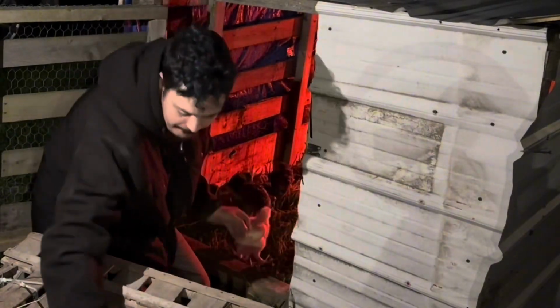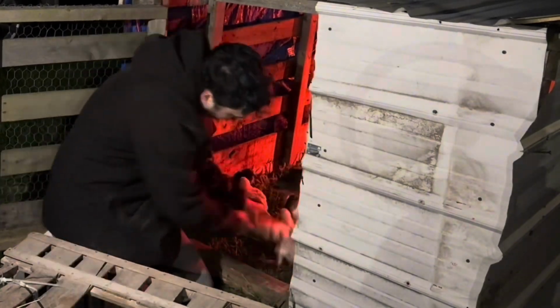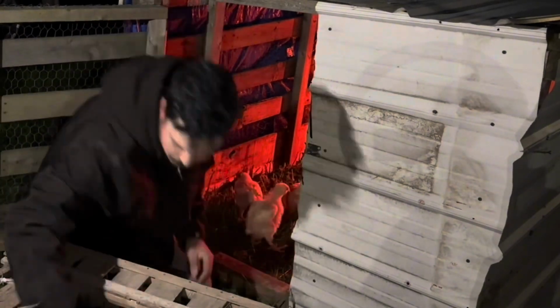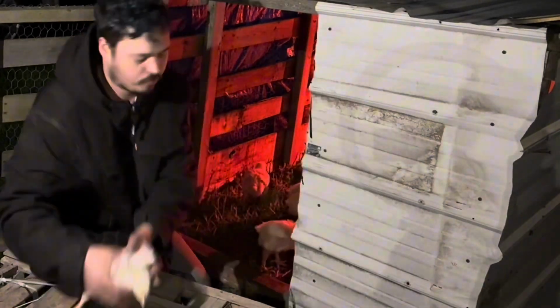Moving the chickens from the brooder box to the chicken tractor is a very stressful time, so we need to make certain that we're doing it as safe and docile as we can. That way we stress them out as little as possible. I like to move them in the evening. That way we're not moving them in the heat of the day and adding extra stress.